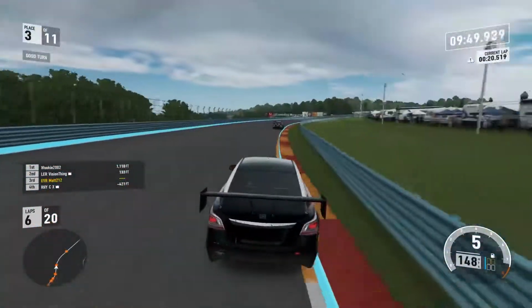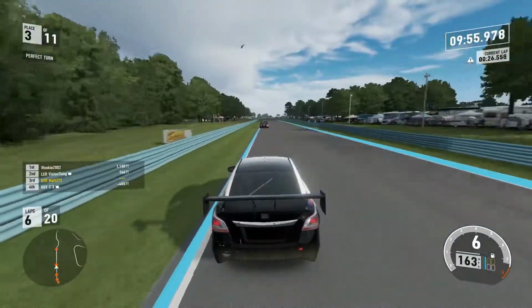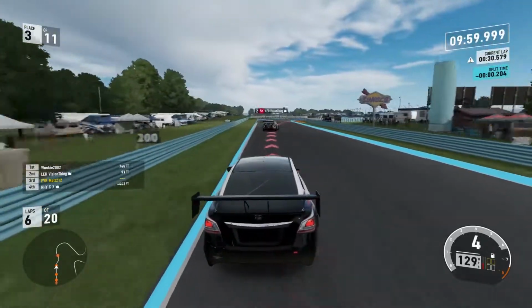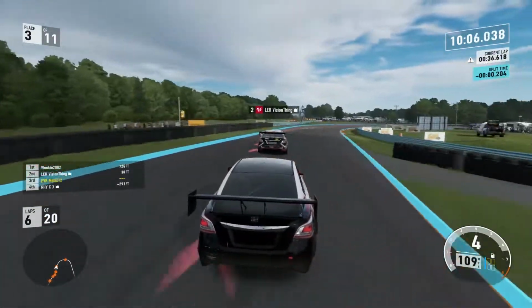Just trying to give ourselves the straightest line possible, the least amount of wheel spin as possible as well there, so you can really try to capitalise down that back straight here in towards the next braking zone in through the bus stop. Are we going to be able to close up any more there? We get a nice line through the first part there, and you can see Vision Thing just runs a little bit wide out onto the grass there.